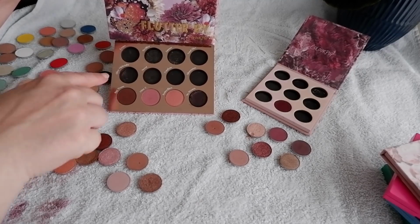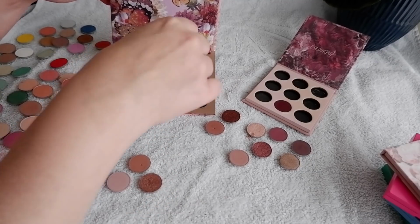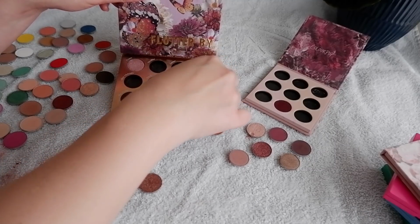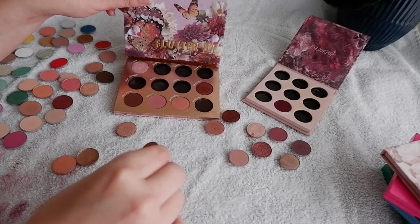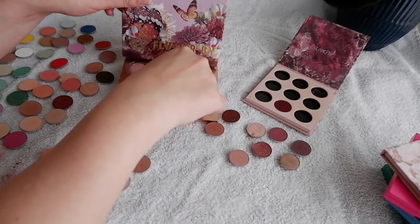And then I think I'm going to go with a full row. I'm going to put this one in the corner here. And then the other 4 shimmers, I'm just going to go lightest to darkest. I think. Does that make sense? So we've got that.